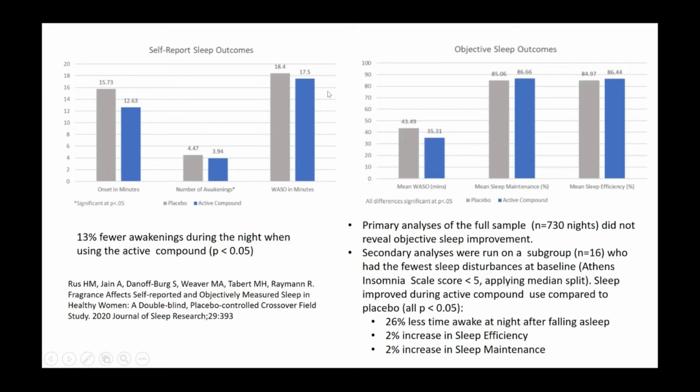So this would suggest that it probably matters what population you're dealing with. Is this an insomnia population? Is this a population with disturbed sleep? Or are you trying to maximize or optimize sleep in somebody who's already a good sleeper and doesn't have problems? So this would seem to suggest, at least from a fragrance standpoint, that you can have modest improvements in sleep in those without substantial sleep complaints, but not in those with problematic sleep.